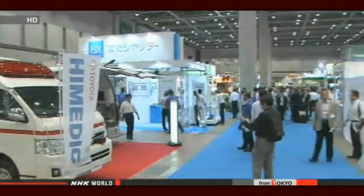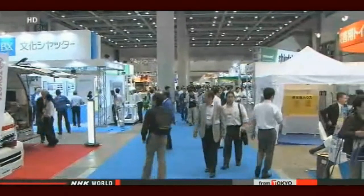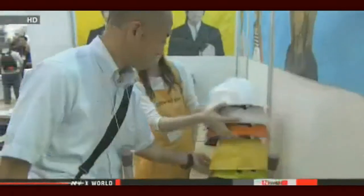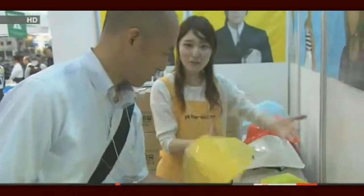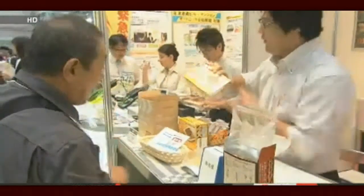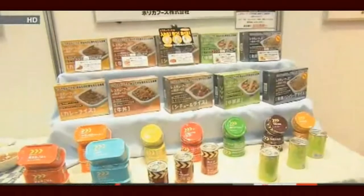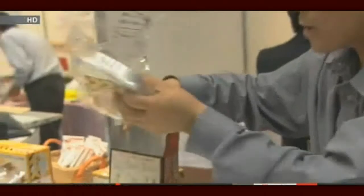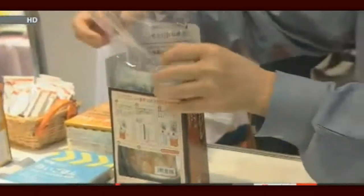Preparing for disasters is a big business in Japan, where earthquakes can strike at any time. Companies and groups from here and abroad are showing off how they can help people in times of crisis. After a major quake, the main priorities are food and water. It takes time to restart services, so people are encouraged to stock up on supplies.